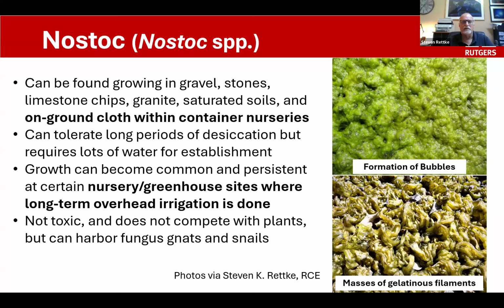Where I see the most, of course, working in nurseries, is on ground cloth within the nurseries. When I walk into a container bay, these container bays have prolonged irrigation, sometimes 2.5+ hours every day in some cases, and that's really an ideal environment for the growth of nostoc. If I walk into the nursery and I'm not paying attention, I could easily slip and fall. I've never done it, but I've talked to some of the nursery personnel at nurseries where I work, and they say they have seen people fall, and usually they laugh until someone gets injured, and then it's not so funny anymore. As I already indicated, they're not toxic, and not a problem for plants, but they can potentially harbor fungus gnats and snails.